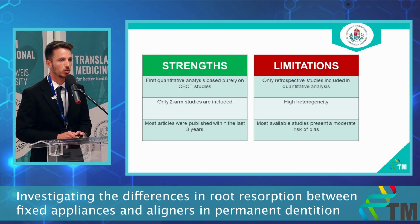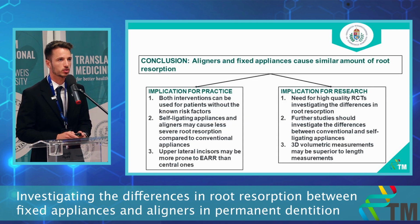The strength of our study is that it is the first quantitative analysis based purely on CBCT studies, and only 2-arm studies were included, and most articles were published within the last 3 years. The limitations are that only retrospective studies were available on this topic. There is a high heterogeneity, and most available studies present at least a moderate risk of bias.